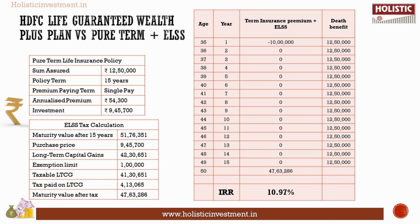Overall, HDFC Life Guaranteed Wealth Plus plan is a traditional policy with mediocre returns. Next, comparison part. The returns offered by HDFC Life Guaranteed Wealth Plus plan are not sufficient to consider it a viable investment option. To determine the best way to utilize your savings, let's compare the returns of other investment options with those of HDFC Life Guaranteed Wealth Plus plan using the metrics from the previous illustration.